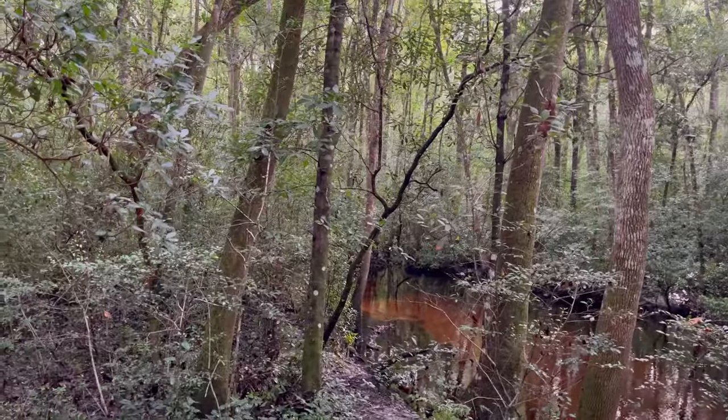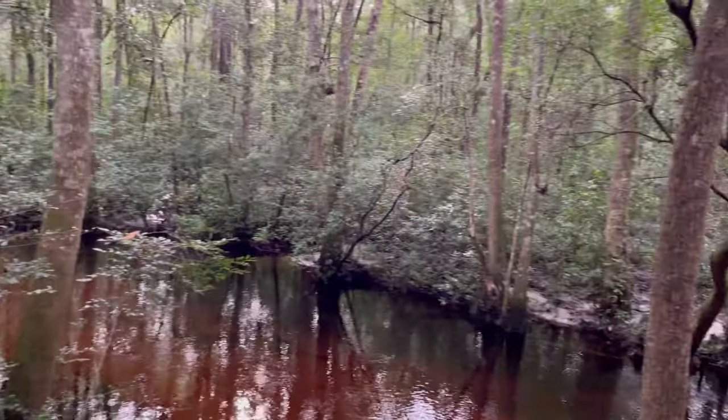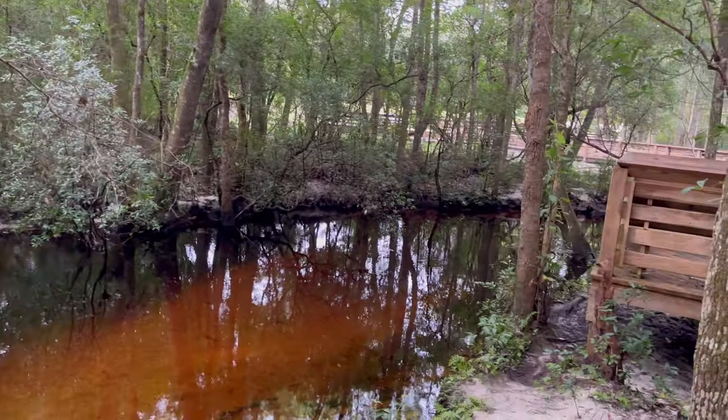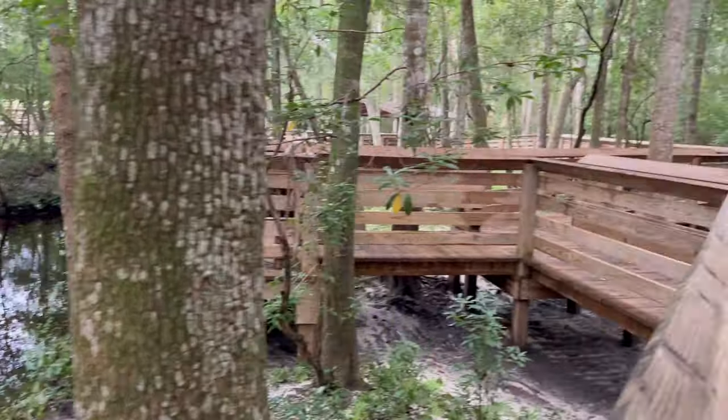Yeah, little benches just to rest all along this little cool trail. I mean, this is great. This is great. All right, shall we continue?